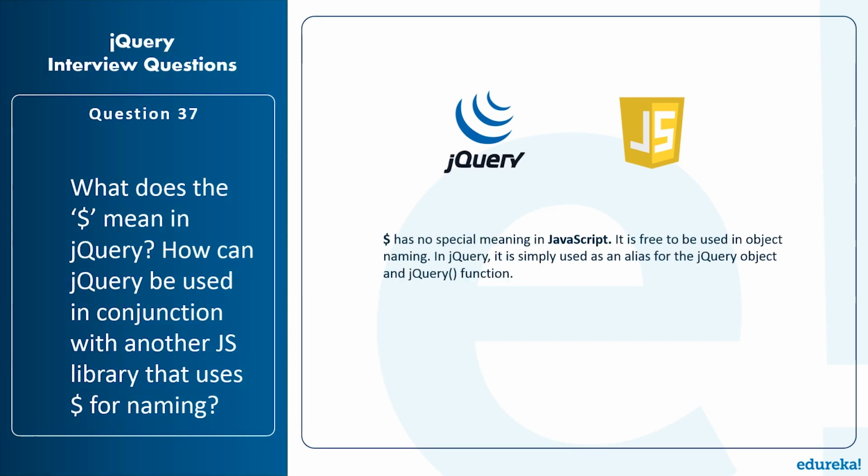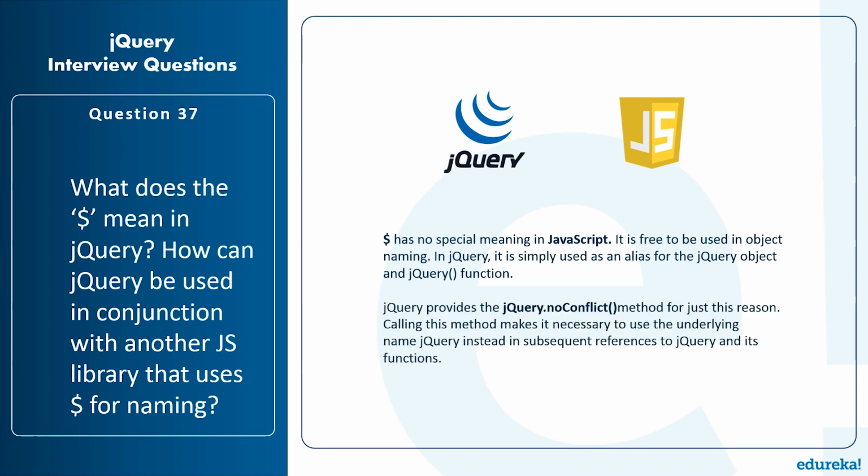Now the $ sign does not have any special meaning in JavaScript, and it is free to be used in any object naming. But in jQuery, it is simply used as an alias for the jQuery object and the jQuery function. However, jQuery also has no monopoly on use of the $ sign. So you may encounter situations where you want to use it in conjunction with another JavaScript library that also uses the dollar function. This will definitely create a naming conflict.